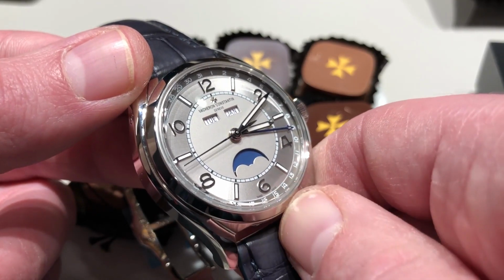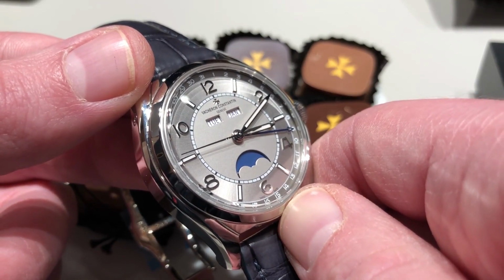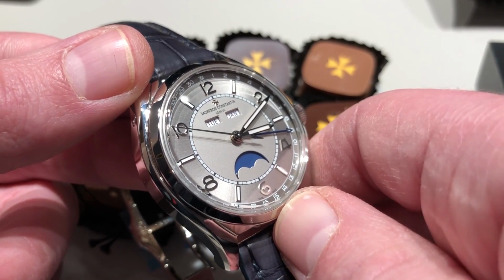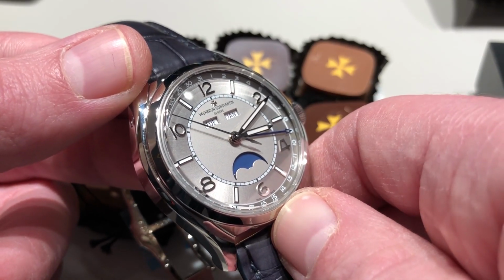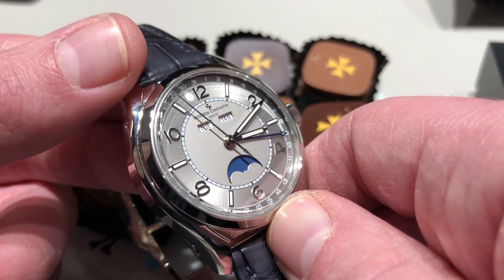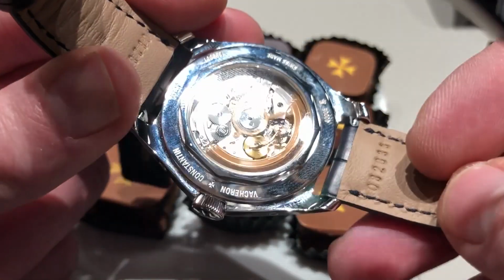Crescent style moon phase at 6 o'clock, important because this is the 122-year moon phase that is generally germane to perpetual calendars rather than the one that requires resetting roughly every 3 years seen on most watches featuring a moon phase. So an upscale moon phase for an upscale watch and a movement to match.